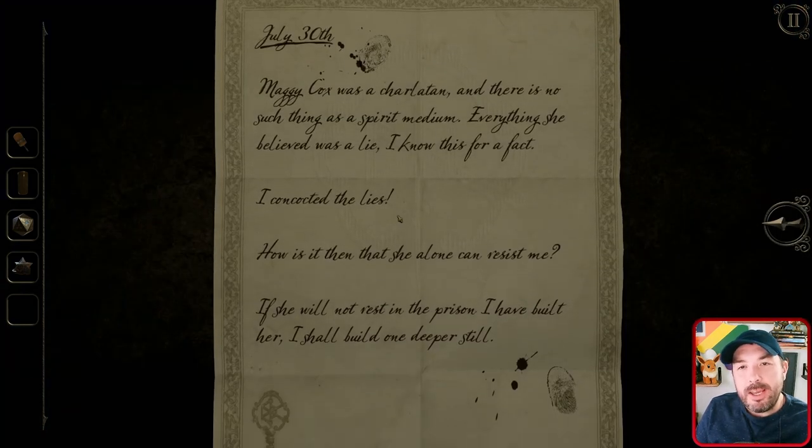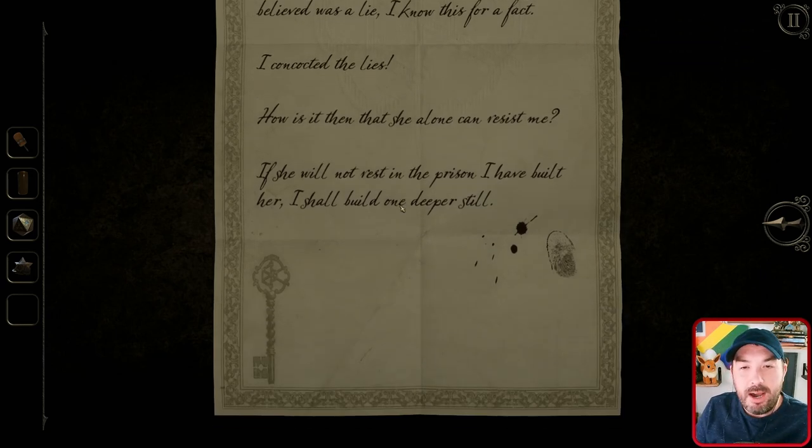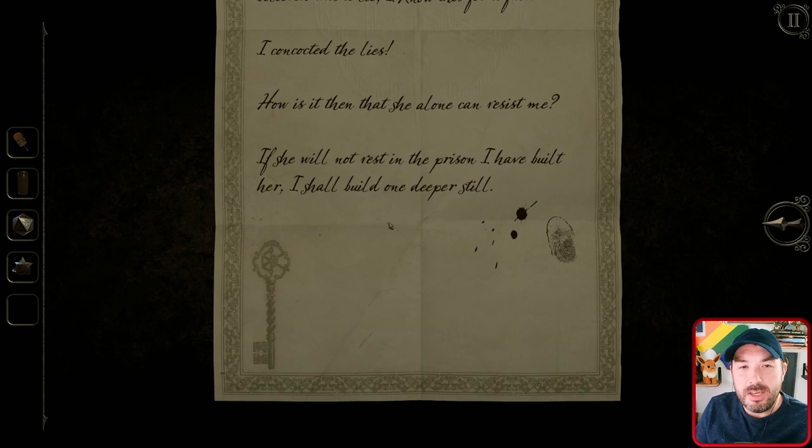July 30th. Maggie Cox was a charlatan, and there is no such thing as a spirit medium. Everything she believed was a lie. I know this for a fact. I concocted the lies. How is it then that she alone can resist me? If she will not rest in the prison I have built for her, I shall build one deeper still.